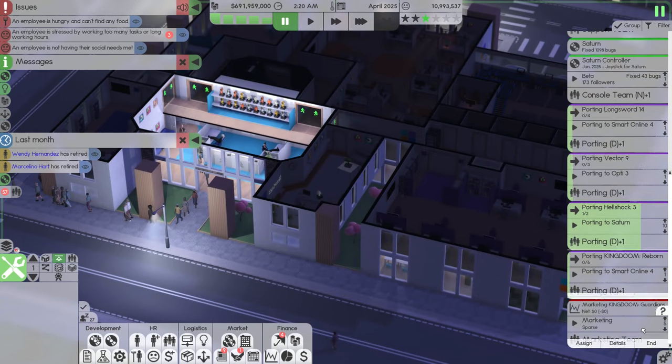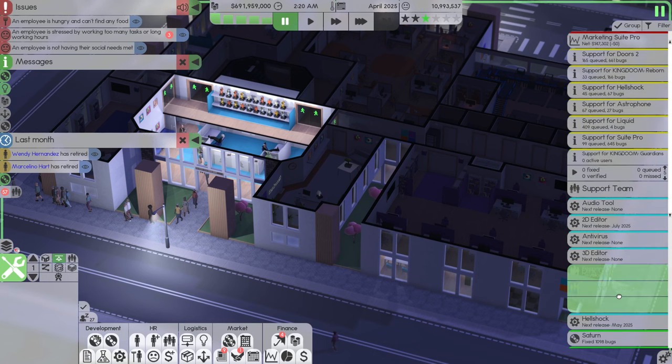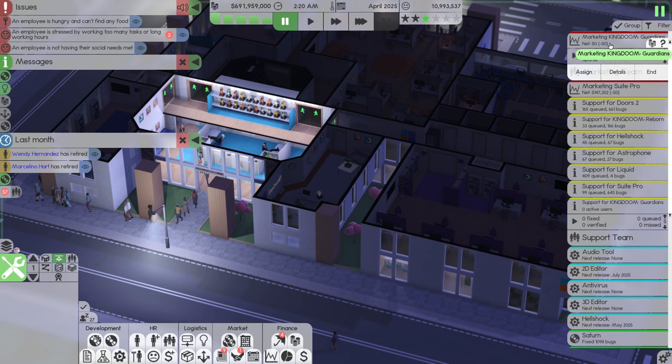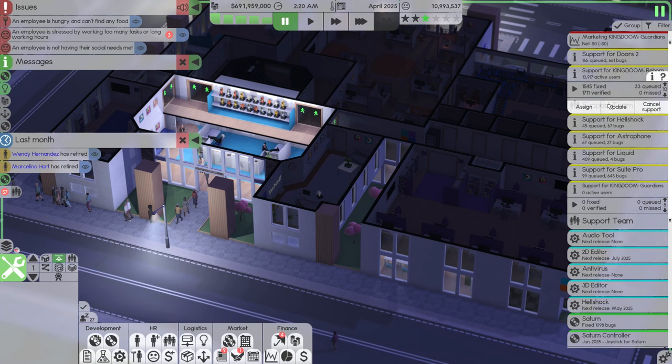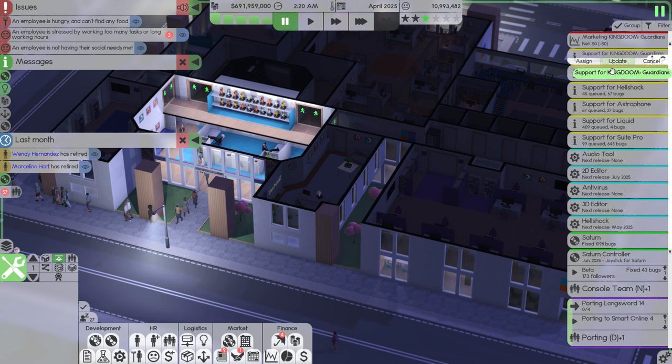50,000 to the marketing team to get Kingdom Guardians going out there. Support has to be a thing. Let's move marketing up to the top. Make that a top priority. Sweet Pro and that marketing. It's whatever. Kingdom Reborn, cancel support for that. I'm really not too interested. Let's move you up to the top like this.